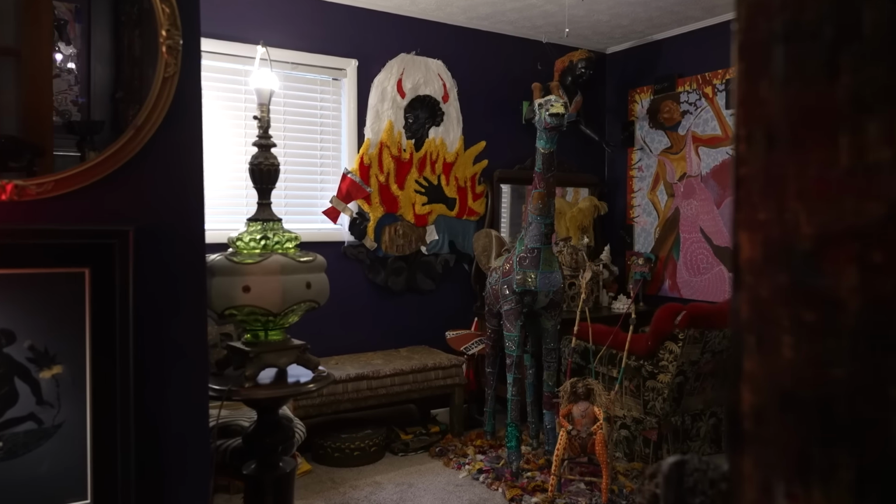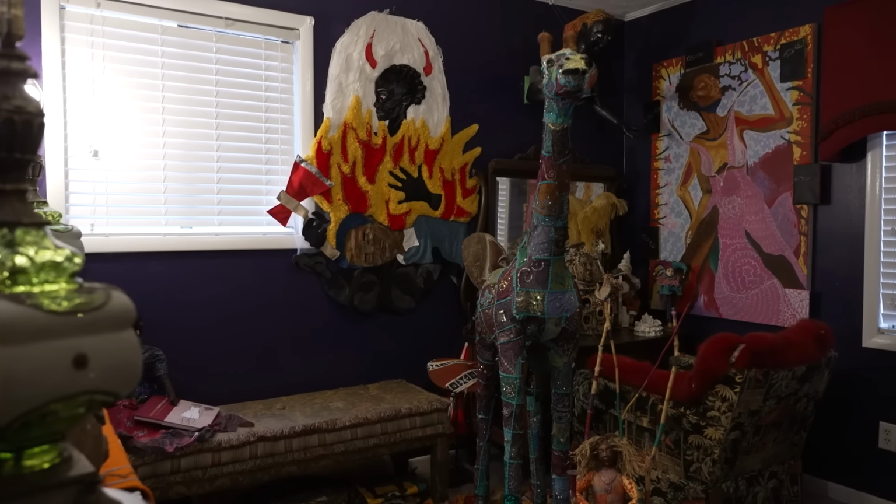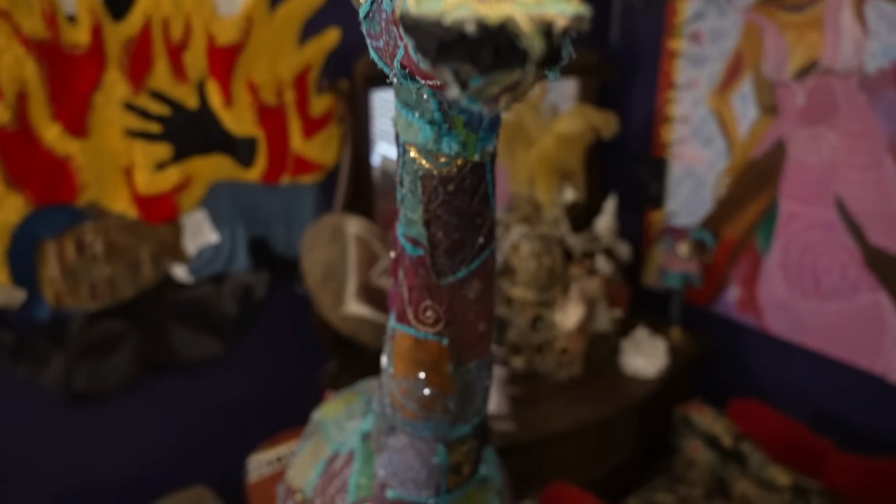So probably the first thing you notice when you walk into this room is this giant giraffe. I found it off of OfferUp. Funny story is they met me in front of a Mexican restaurant. I had this in the back of the truck and we did the exchange.